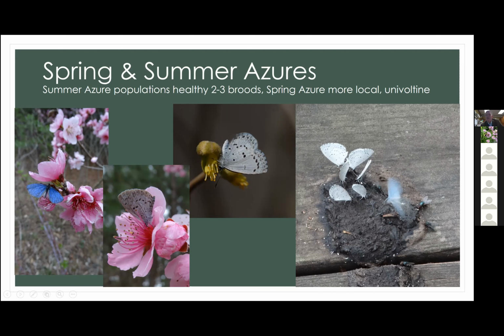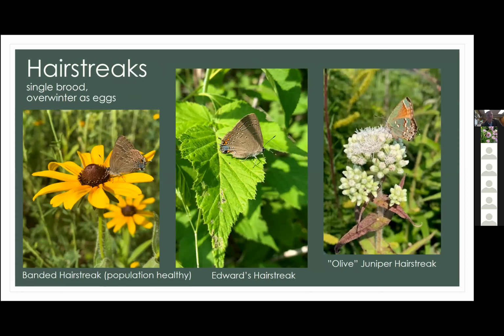The summer azure will feed on various shrub flowers, everything from New Jersey tea to nannyberry to dogwoods as well, but it has multiple broods through the summer season. And I've seen them in my garden as late as October, but still the caterpillars can feed on the fruits of those plants and still overwinter as a caterpillar.